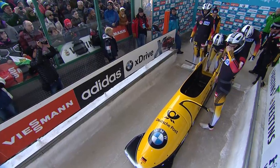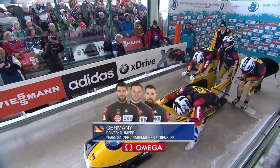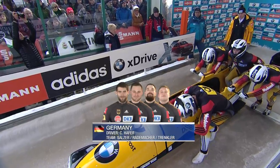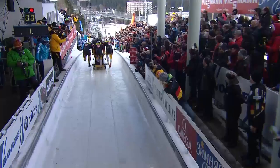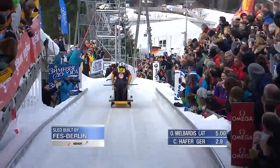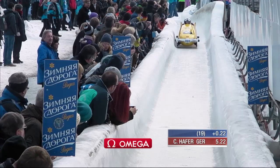21st of our starters is Germany's junior world champion. The rule is that the junior world champion gets a free spot, a wild card entry into the Worlds, which is why there is now a fourth German sled, Christoph Hafer. First time in front of the TV cameras.